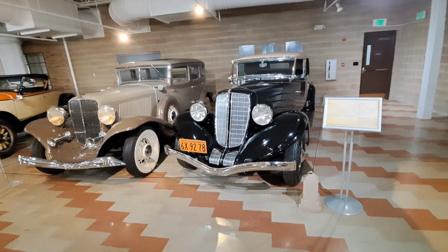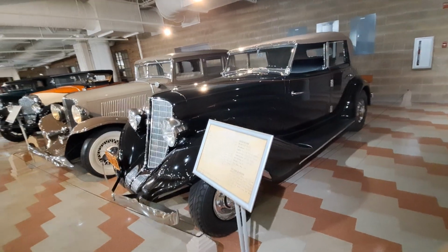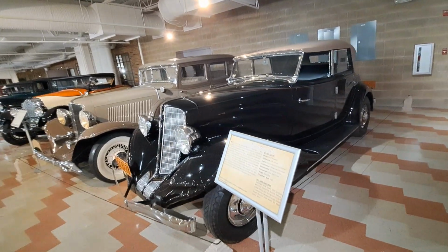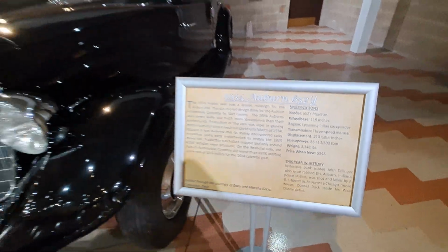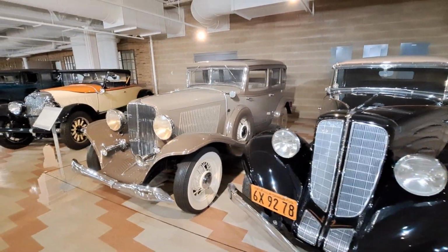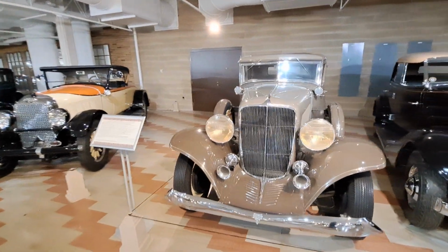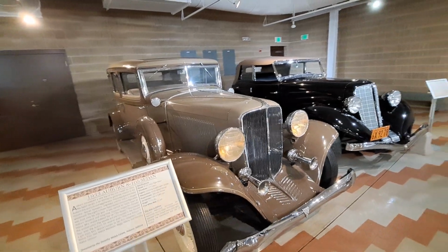And there's a couple Auburns over here, smaller body ones. This one's a 1934. Notice the price difference on these smaller body ones. This one was $945 compared to that other one over there that was $8,000 in 1926. Much larger car though. This one's a sedan here, '33 Auburn.